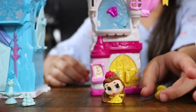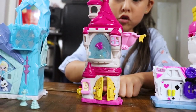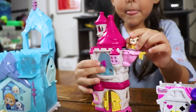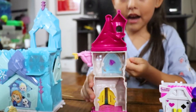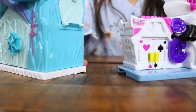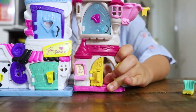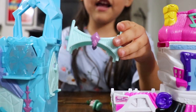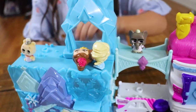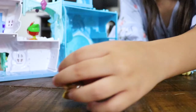Belle comes with the roll and stand, and you can open it. You can open the doors. You can put her on this little stand and you can play behind it. Voila. The best part is connecting them together. Let's connect the bridge. Do you like mine? It's over there in the last one.